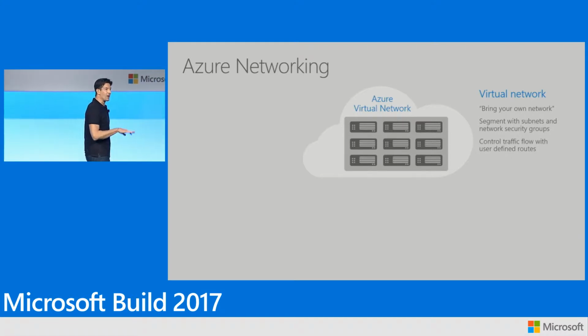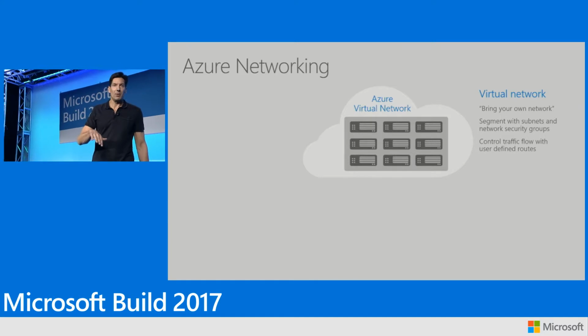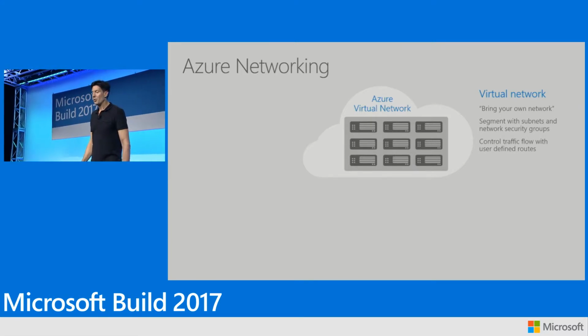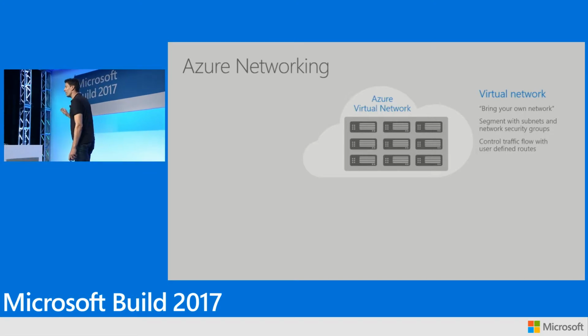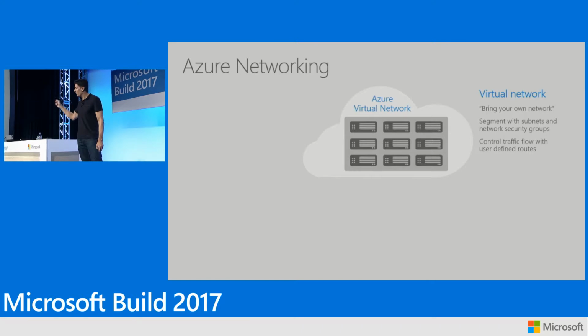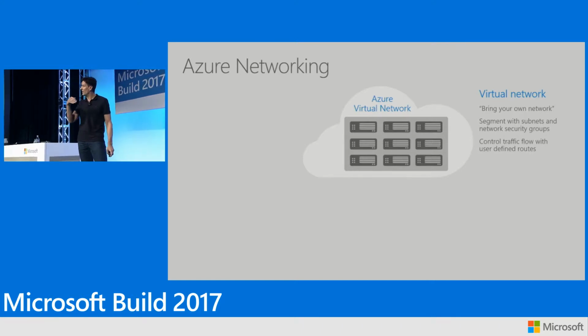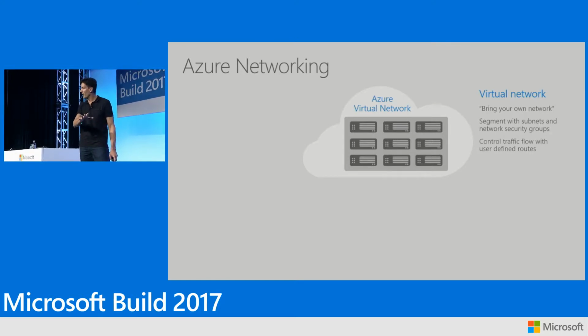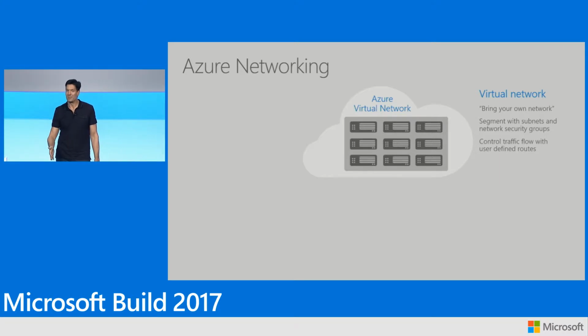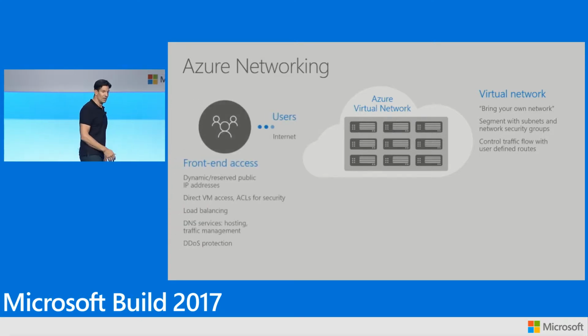You can set ACLs on the virtual network so that it only allows certain kinds of traffic in and out of the virtual network. You can also define custom routes with user-defined routes so that you can have traffic flow, for example, from your virtual machines through a network virtual appliance before it exits the virtual network and goes someplace else, or as a DMZ device between two parts of your virtual network, two subnets.